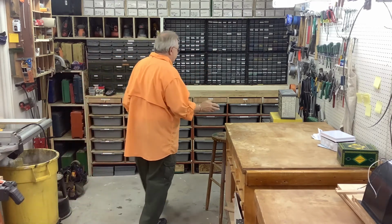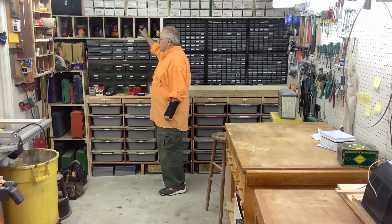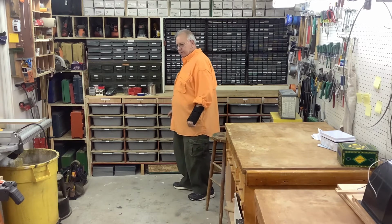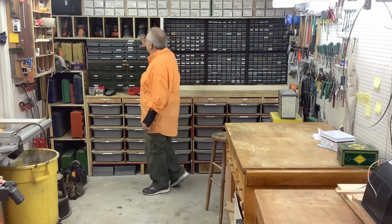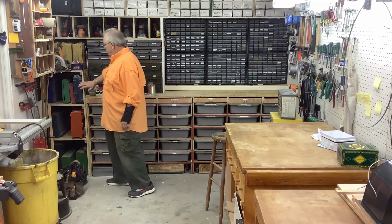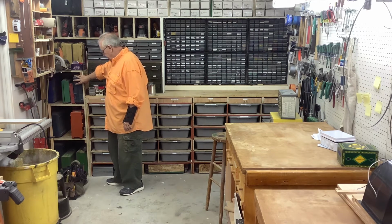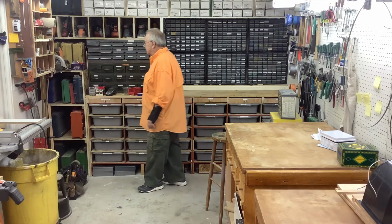Tool storage. That was another big hassle. My Orbital sanders, they were down in these kitchen cabinets, piled underneath stuff. Had to dig them out, try to find them. Now I found them. Put those up here. Sanders. Storage for hammer drills, feed, sawzall. They're all right here. Easy to get to.